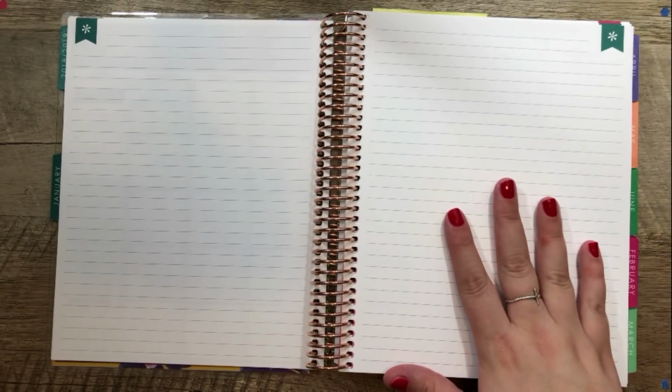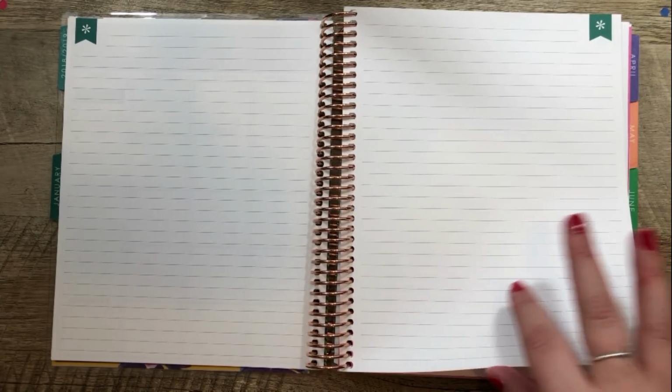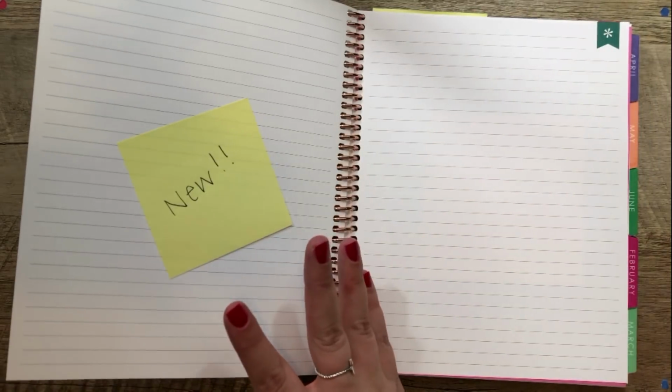The truth is, if you liked that, you can draw that in. Just pull out a ruler and make some separations. So I really like the lines. I think this adds a lot more flexibility for a lot more people. And then they added some new ones.